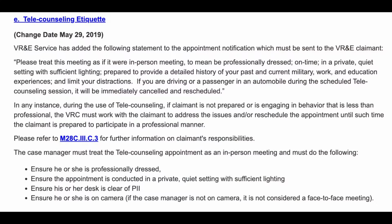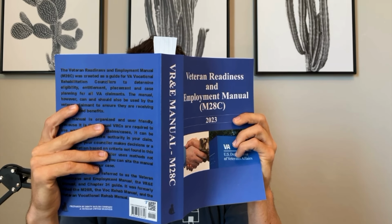In Section A, Chapter 1.2, subsection E of the M28C says, please treat this meeting as if it were an in-person meeting. Be professionally dressed, on time, in a private, quiet setting with sufficient lighting, prepared to provide a detailed history of your past and current military, work, and education experiences, and limit your distractions. Right from the regulation, it's telling you, you better be ready, you better be prepared with information, and you better be dressed appropriately.